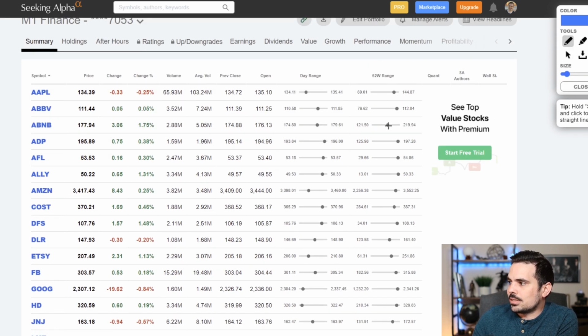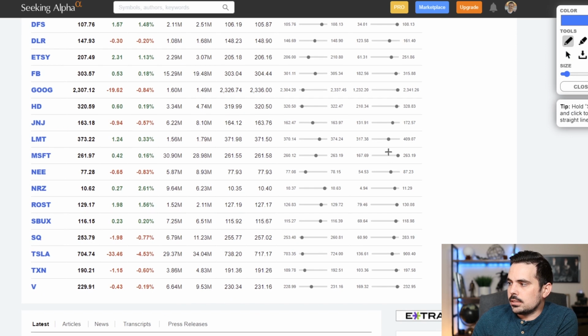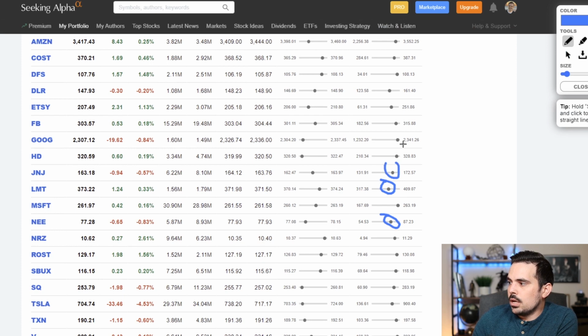So the closer it is to the center, such as Airbnb, the closer it is to its halfway point from the high and the low. And then if it's all the way to the right, like ABBV here, which is AbbVie, that is getting really, really close to its all-time high, or it is at its all-time high, either way. So when you go down this list, you can see some of these companies stand out as not having been close to their 52-week high right now, and then you can see other companies that are pretty much right there at their 52-week high.